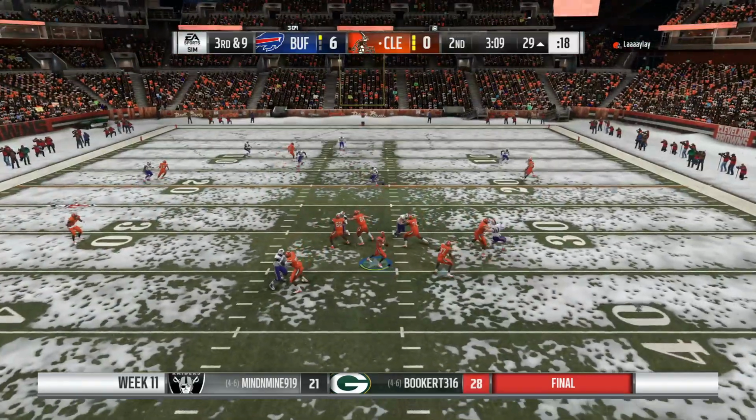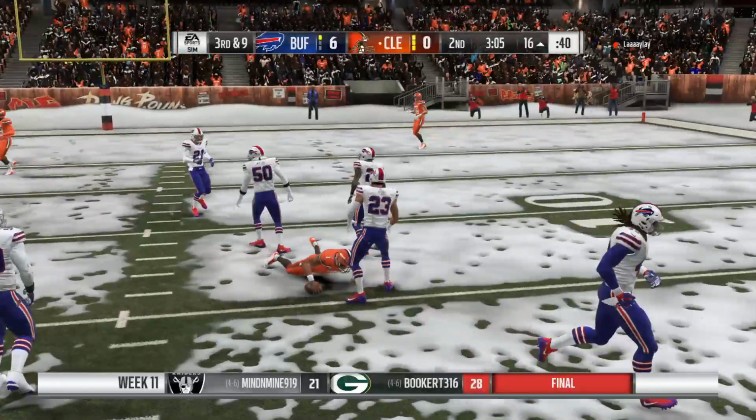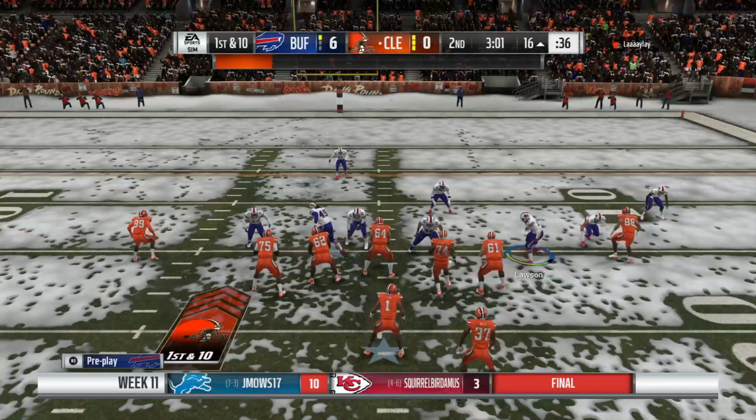He'll look to throw, eluding the pressure right. And he slides to avoid the hit. 13 yards to pick up there. Good for a Cleveland first.